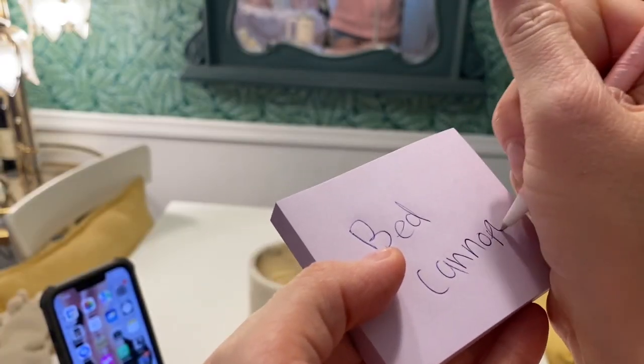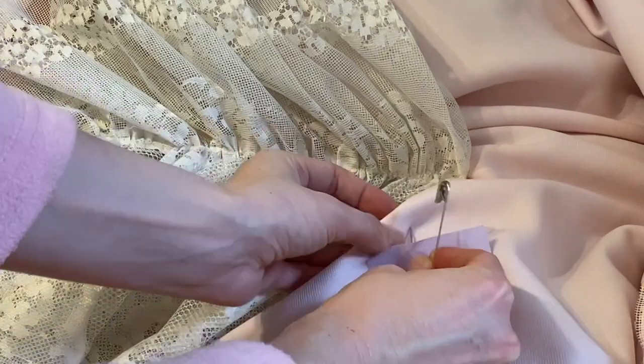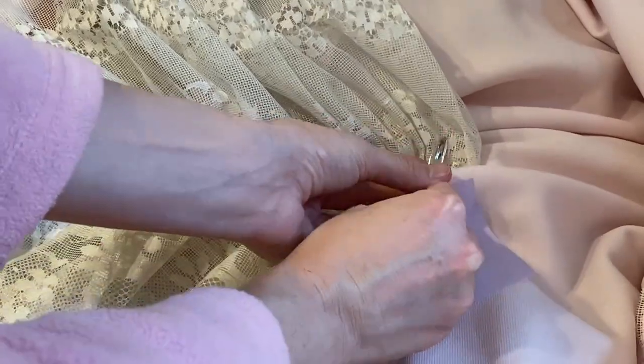As I figure out the sizing of everything, I want to make sure I stay organized, so I'm going to create a little system with some safety pins and post-it notes. I'll show you. Is that how you spell canopy? I'm just going to pin this to the bed canopy so I know what it is when I go to wash it and I keep everything organized.